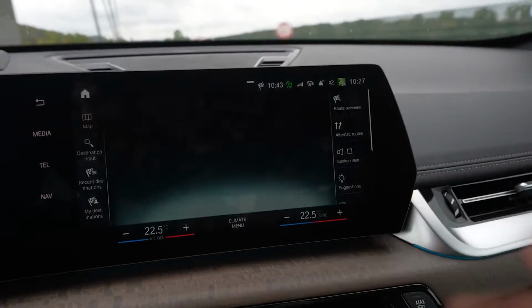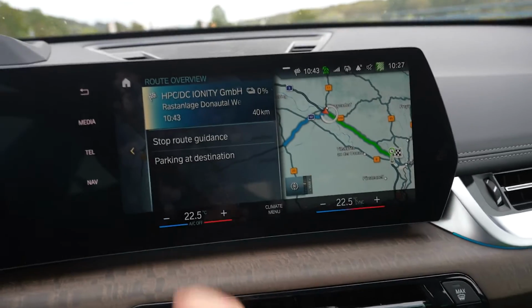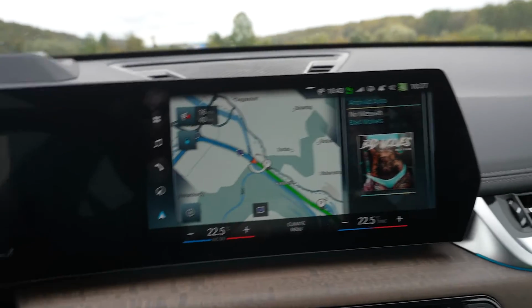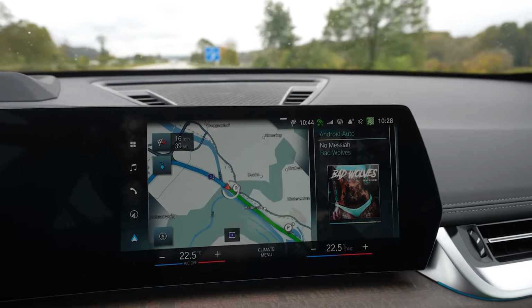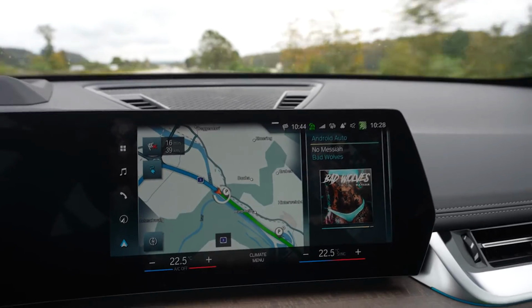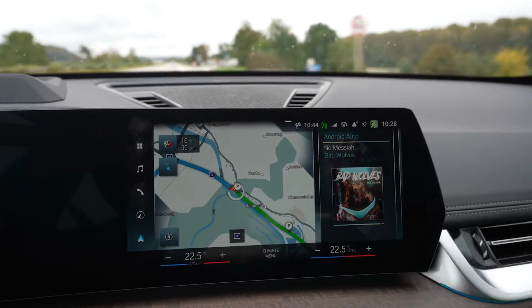margin. So it's going down, and it tells me again I arrive with 0%. I doubt that. So not good. This is not good at all. I have 24%. I can drive 39 kilometers. That's weird.